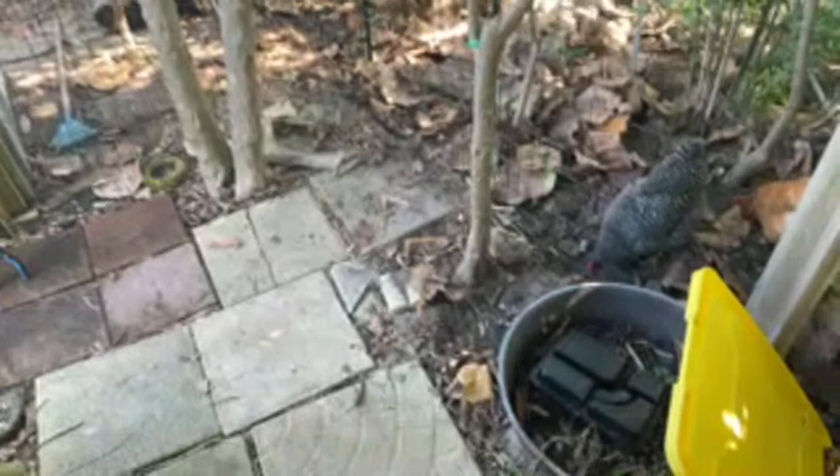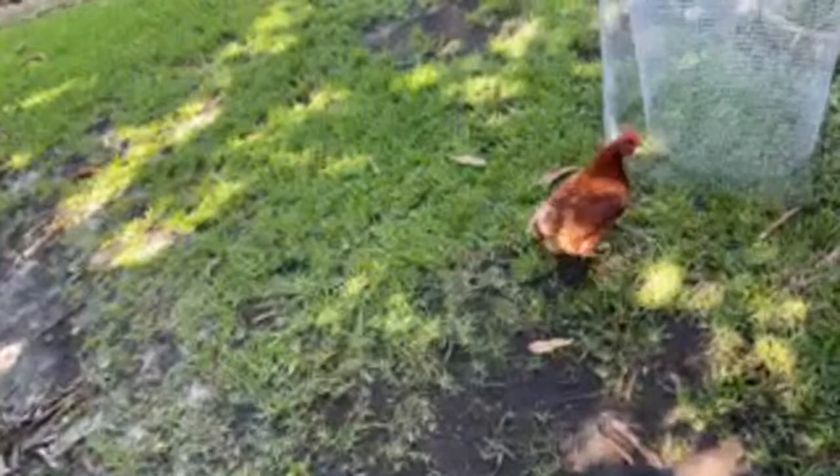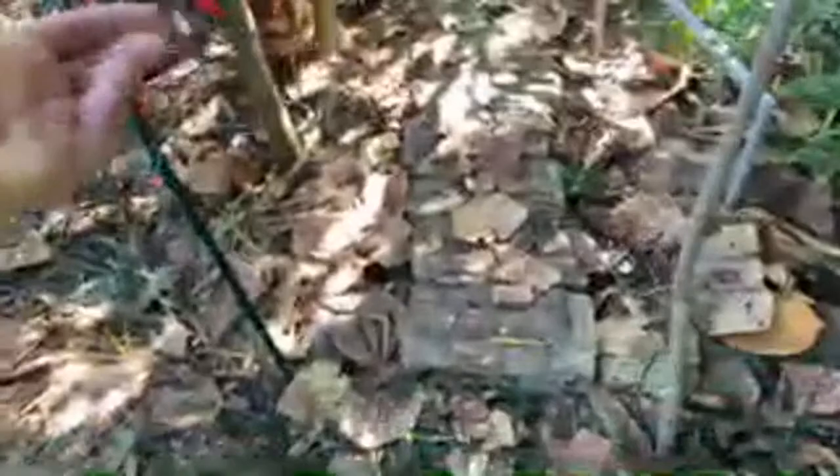Uh-oh, sounds like Blondie is ready to lay an egg. Yeah, look, you're looking in the coop, how do I get back in there? All right, let's get you back in there. Nope. Chicken chaser. So fun having chickens. All right, here we go.